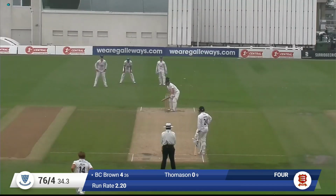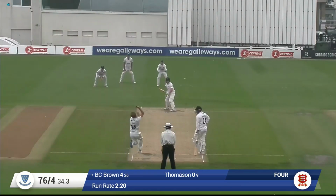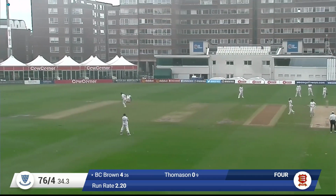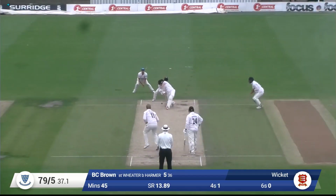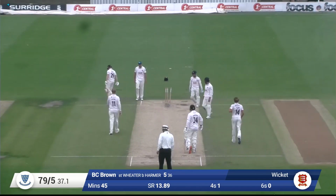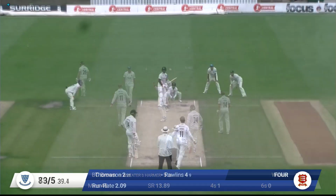In comes Beard again. Slightly gloomy now. He comes in over the wicket and bowls, and Brown drives handsomely through the covers. That's going to be 4 runs. That was a nice shot. It was just great. In comes Harmer. Bowls to Brown. Oh, he's out by a mile. Doesn't even bother looking at the umpire, does Ben Brown.